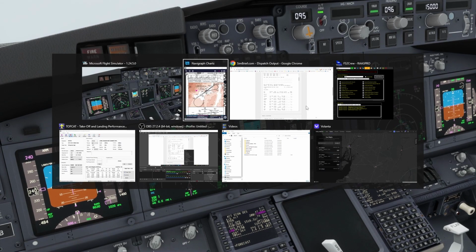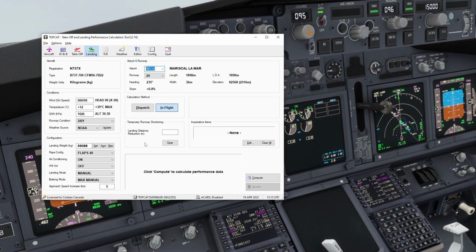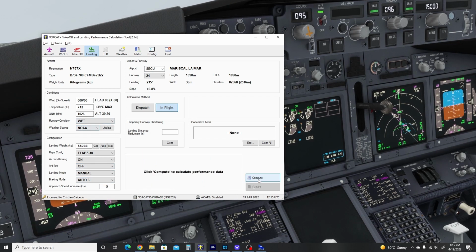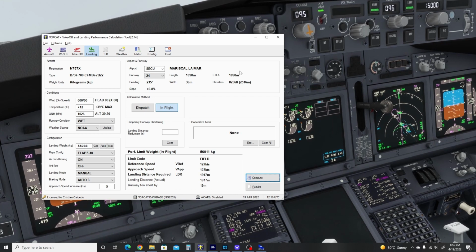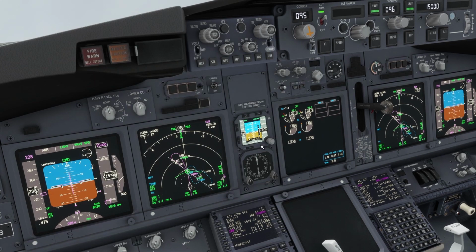Let me see. For a landing, in flight, compute with not max manual, no, auto brake 3, compute, and let's go with wet. Yep, that is runway 2 short, landing distance 1917, and is 18. Okay, so we need just a tiny bit more than auto brake 3. So I'm going to use auto brake 3 and brake a little bit harder at the end.